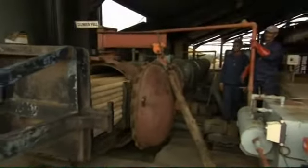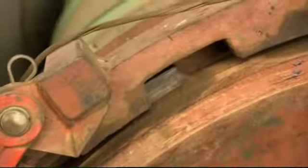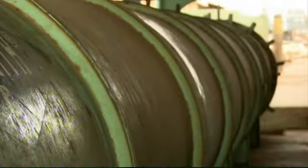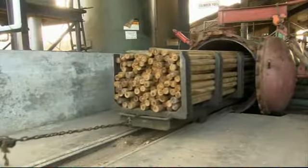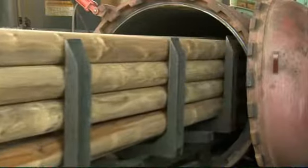Once they're dry, the poles are loaded onto a mini train and shunted into a 20-metre long steel cylinder. As soon as the doors are sealed, a preservative is pumped into the chambers under high pressure. This pressure forces the preservative into the wood, and when it emerges 2 hours later, it's water resistant and protected against termites and fungal decay.